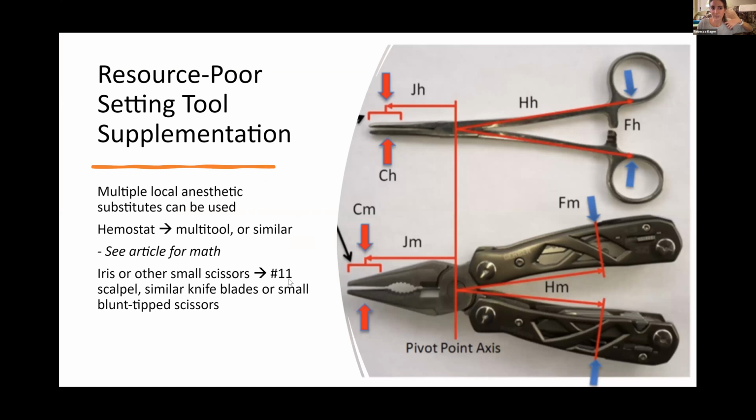So in a resource poor setting, you would supplement the tools. So instead of using the hemostat, if you don't have it, you would want to use a multi-tool. If you want to do the math, there was a bunch of math listed in the article for how to measure the different things, but I don't think that the ED docs did any math before they decided to use this tool, honestly. So I don't think you need the math. They mentioned you can use pretty much any local anesthetic that you have. And then if you don't have the iris or small scissors, you could use an 11 scalpel or a similar knife blade, or some small blunt tipped scissors, like I said earlier, so you don't accidentally stab their eyeball and cut it open.